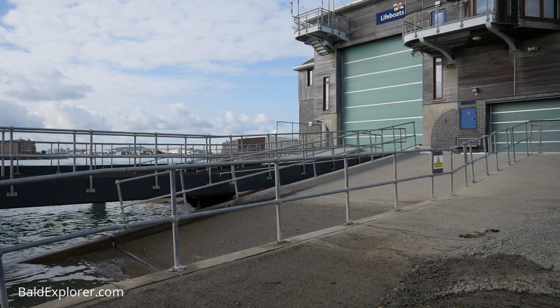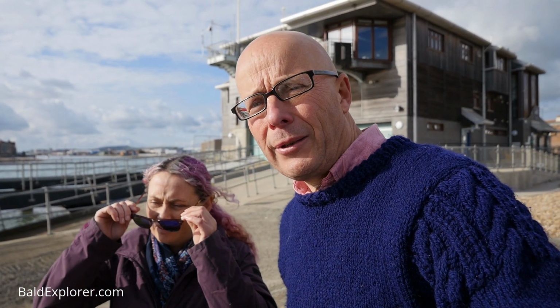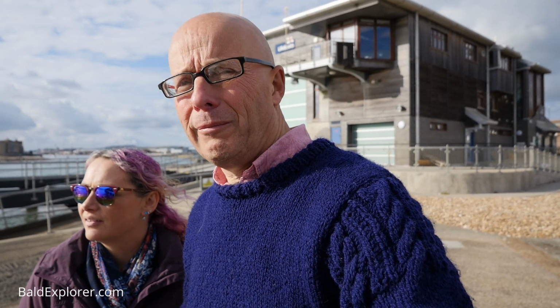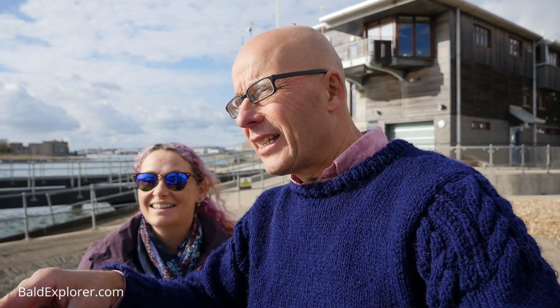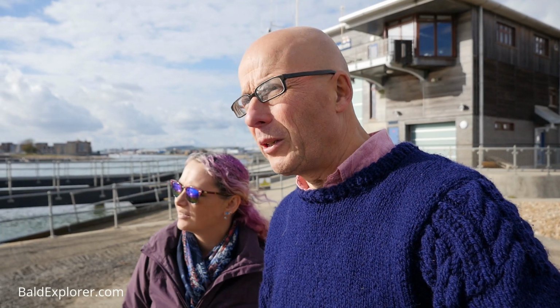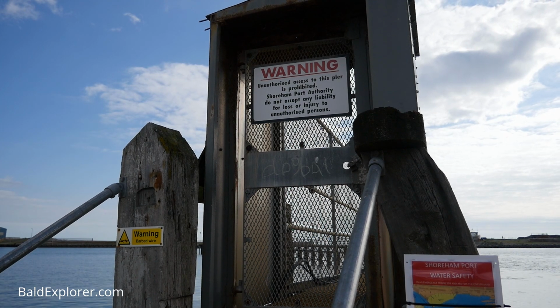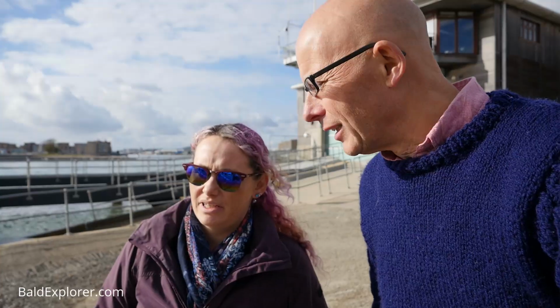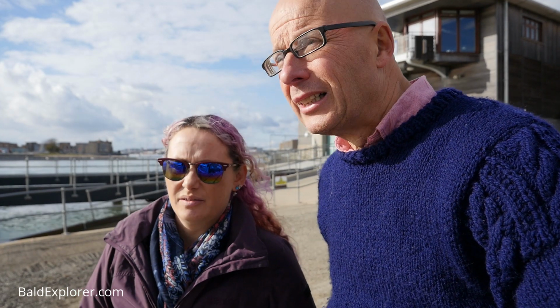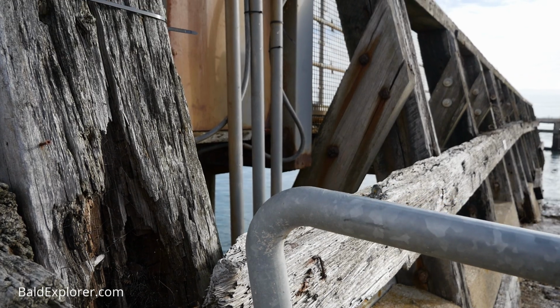There's a, what do you call it? Gangway, not a gangway. What's that? Pontoon. The sun has come blaring out just here, that goes out to the end of the harbour, I think, where the light is that we mentioned before, but unfortunately you can't go on there. It's blocked off from the public, which is a shame. It does look a little bit dangerous. This wood hasn't been replaced in a long time. It just looks knackered. Look at it.